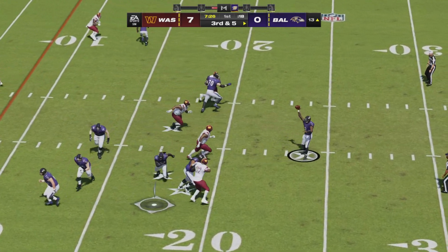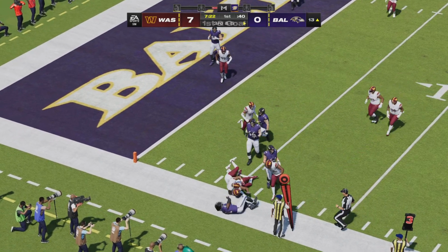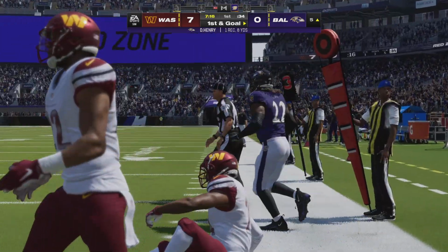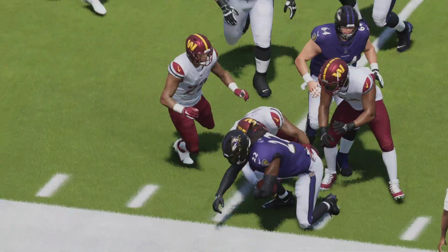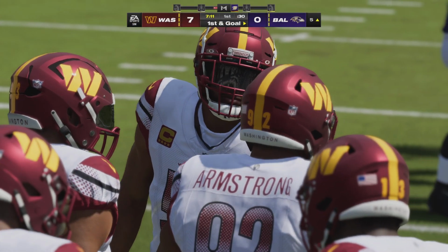Again, Jackson. They set up the screen for Henry. And he'll be taken down, but he does have first down yardage. A strong 8 yards will keep this drive rolling. Sometimes when you run a screen pass down in the red zone, it's really tough to create a lot of room to operate. It feels pretty condensed, but that was really well designed there, and they're able to pick up a first down.